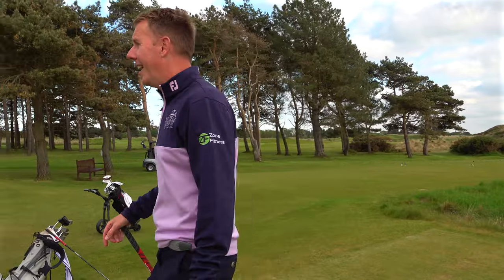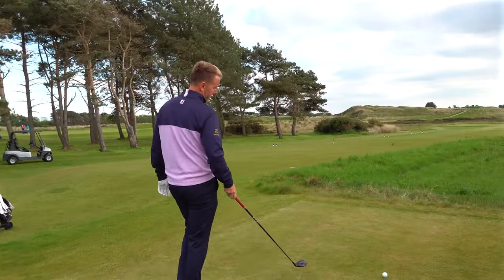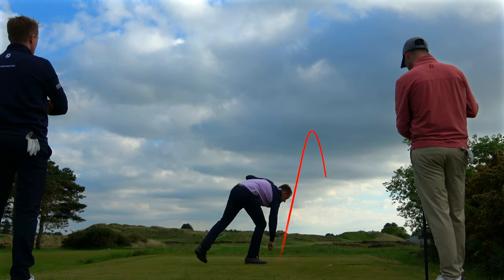Oh, to get it out? Yeah. 341 to it, so I've got 3 wood because it's down breeze and the ball's been running a bit today. And he's massive. Yeah, and he's got to calm down a little bit. Smoked. Absolutely smoked. Booming.